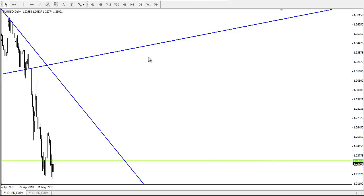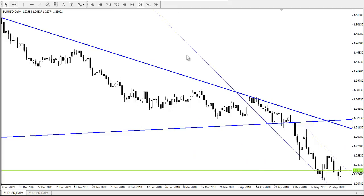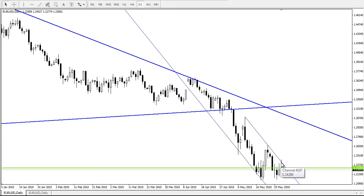And then if we go down to the 4-hour, there's a few other things lining up for us. Actually, it's more obvious in the daily. We could put in a channel here from this level to this level, and that coincides with these lows coming through here. Now, as you can see, we did make it up to these levels today, and sellers are definitely selling them.